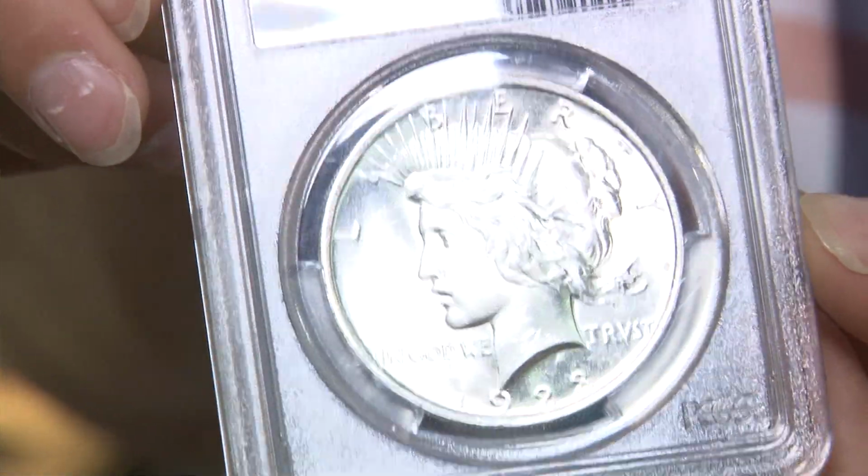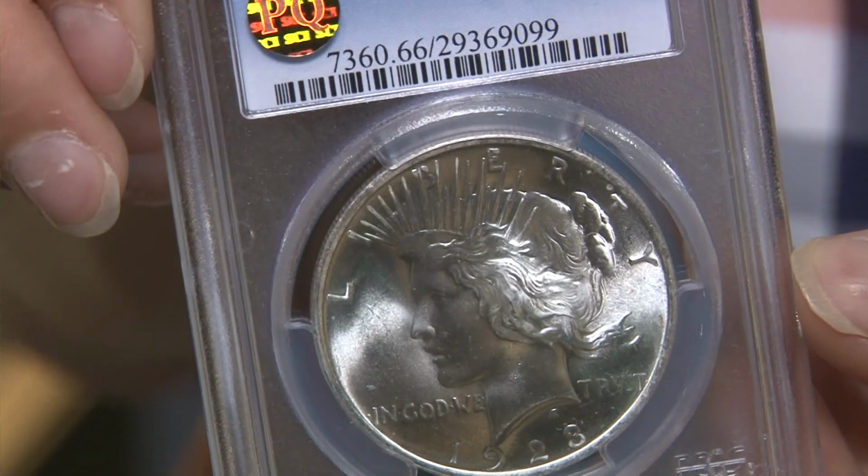Okay, not to be rude, but just to help other collectors know, what kind of value for a coin like that? Well, I spent $575 on this coin, but if you can find the right coin and the right dealer, they can give you a good deal like I just got.